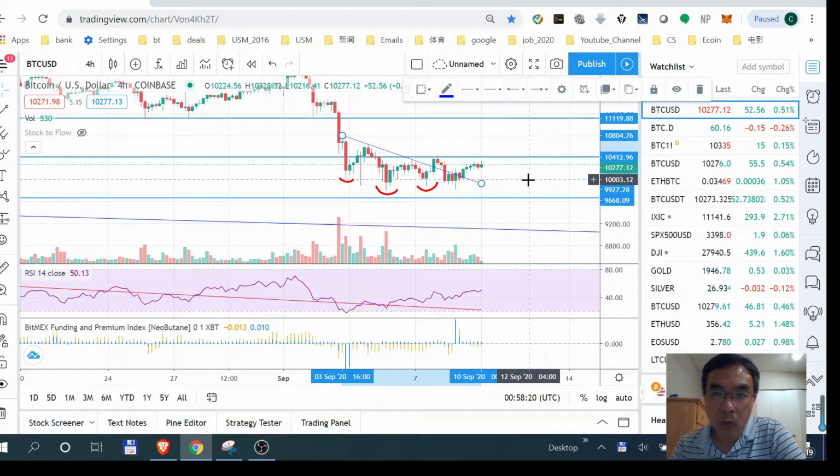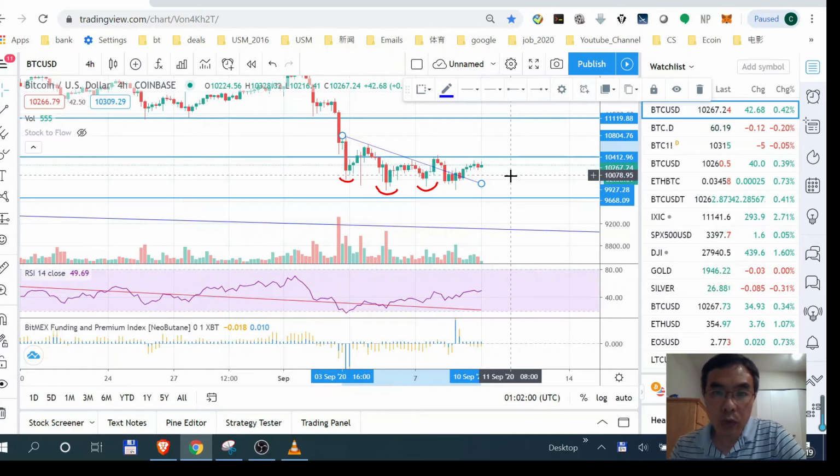However, the power struggle between the bulls and bears is very apparent at this level. You can see that if the price gets pushed up a little bit, the bars of the index become positive. And if the price sinks down just a little bit, the bars become negative. And this tells me that both the bulls and bears are hesitating to make a stand at this level.